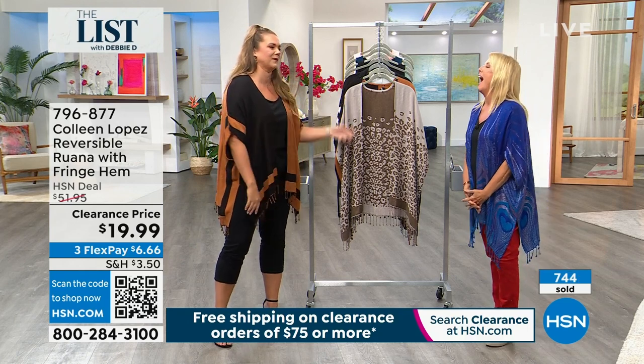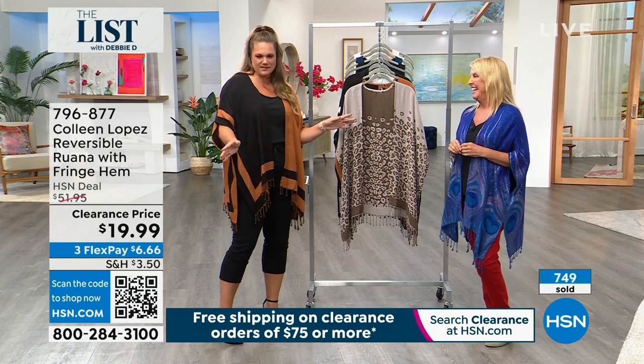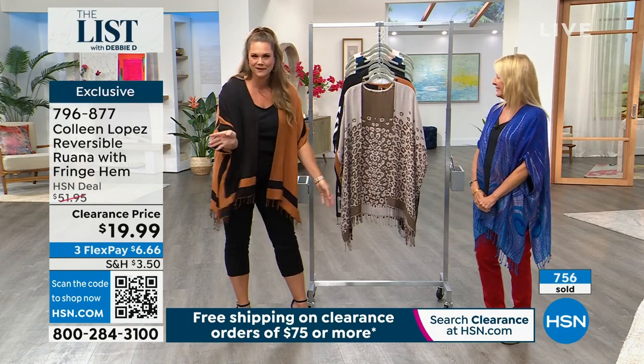I'm the type of person, I don't care what the tag on the inside of my clothes says, but some people can be like, you thought I was this size. With this, you don't even have to worry. And two, the tag cuts right out of the top since it's reversible. Nobody will ever know the sizing.